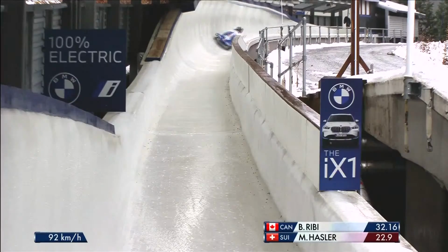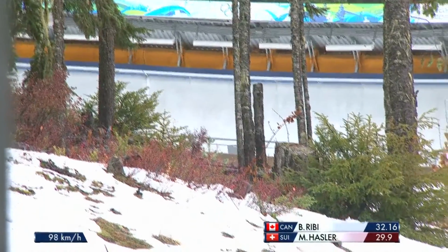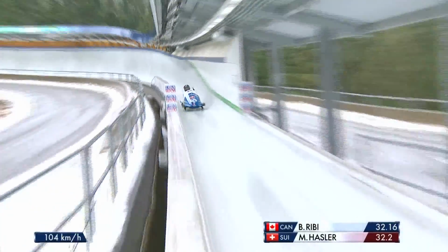You can see she's tied exactly with Bianca Riebe now. Her clock is in the red, that means she's behind. If it's green, she's back in front. So she's losing time to her Canadian rival.